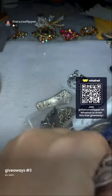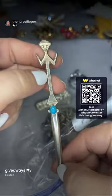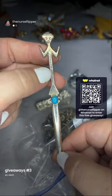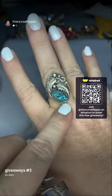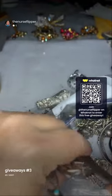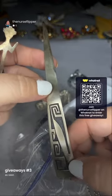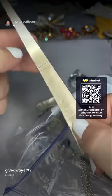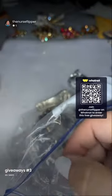And then the Ray Palermo Kachina letter opener, I could start at 100. This ring that I absolutely love, I could start at 100. This is Old Pawn Navajo. This letter opener that will open your mail, I could start at 50. This has four signatures. This one might be worth quite a bit of money. Let's start that one at 50.